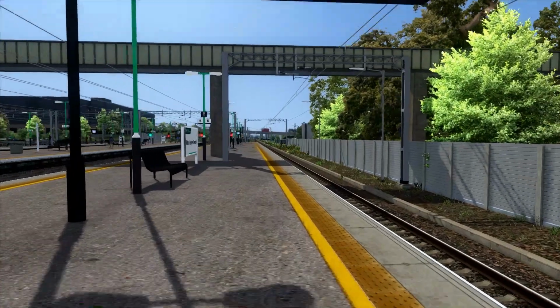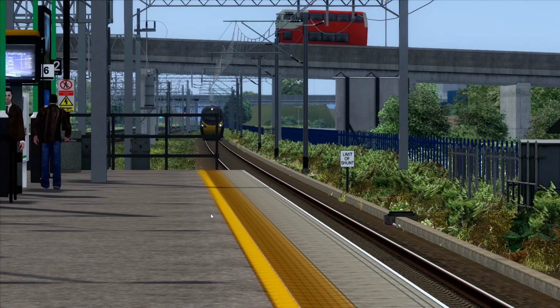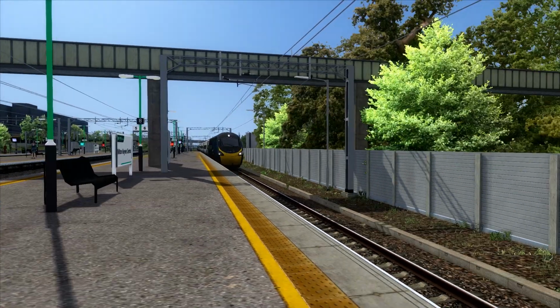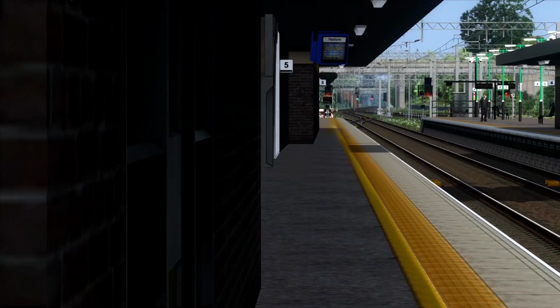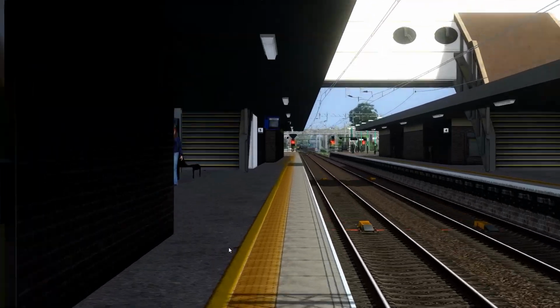Okay, arriving now is the delayed 0855 London Northwestern Railway service to Birmingham New Street. Actually, I don't even know if this one's stopping. No, it's not. So no, it goes right through, heading over to Birmingham New Street from London Euston, running about 12 minutes late. There it goes anyway. Hopefully now we should have normal service resumed.